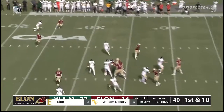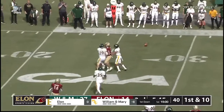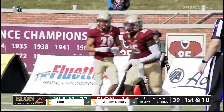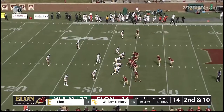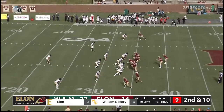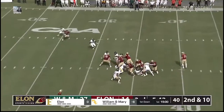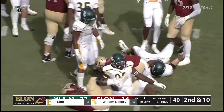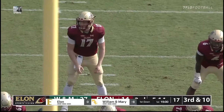Cheek, play action, shoots one out. Brayboy can't bring it in. Working against Yip on the far side. Cheek out of the pistol set on second down. Now he'll move Thomas offset to his right side. The snap, handoff given to Jalen, and Thomas cannot get started. Afternoon, trails by 13.